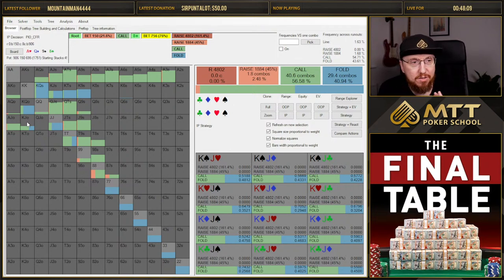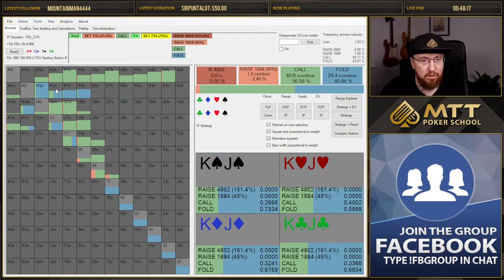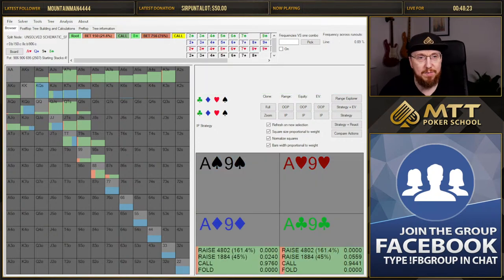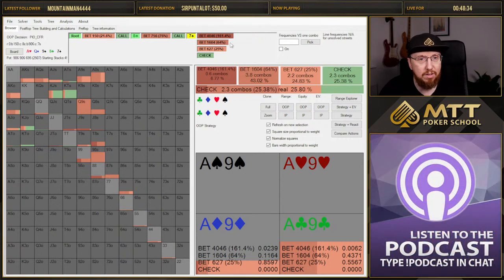We can start folding 7s through 6s now. Jack starts to fold a lot, 10s folding, King Queens folding. King Jack off is an interesting one, because King Jack suited wants to fold a lot. Still continuing with all of our A6. Let's move on to the river, which is the 7 of spades. And now our opponent can jam, can bet big, can bet small, and check.